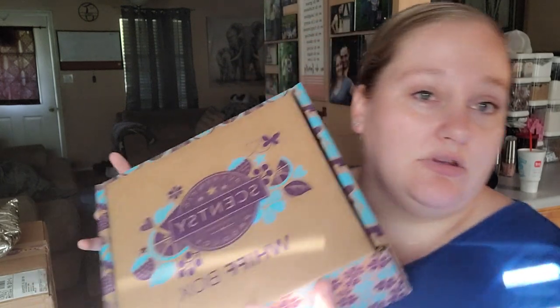And this month, I think the contents are like $52 or $54, and you only pay $35 or less for the box. So let's see what's in it. We open it up. Looks like this. I already know what's in it, by the way. I peeked. Not at this box, but other people that have already gotten theirs.